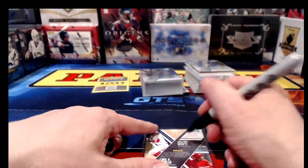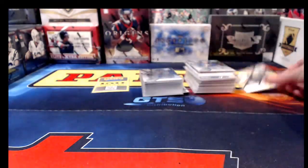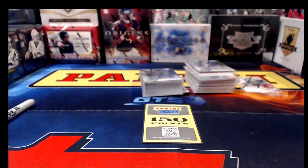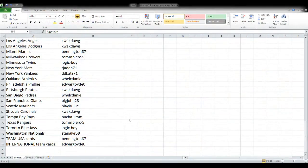And this is in a sleeve, guys. So I'm writing on the sleeve, not on the card. But I'm just circling Minnesota there on the back so that I remember where to send that. Now we have our handy little 150 Panini Rewards Points card. And that replaced one of our hits, sadly.